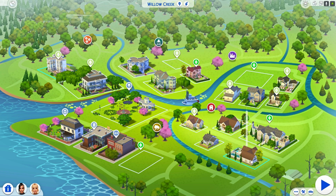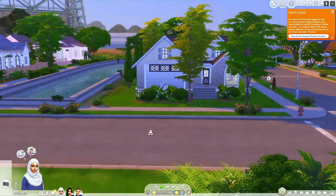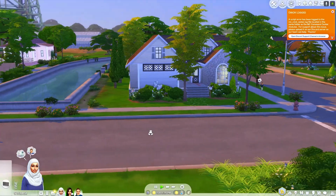But yeah, let's just start in this corner right here, Foundry Cove. We have the PIMENTEL family. They live in this house here. Let me show you. Okay, so here's the house I built for them not too long ago.